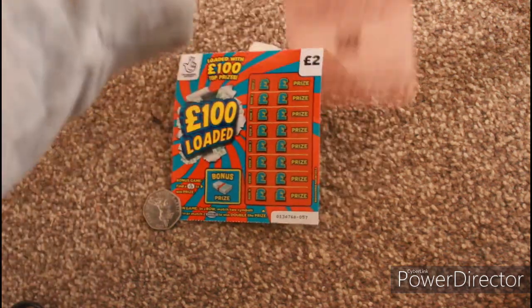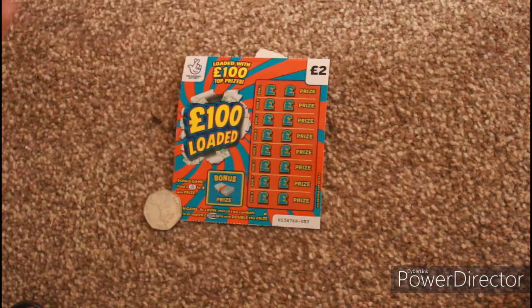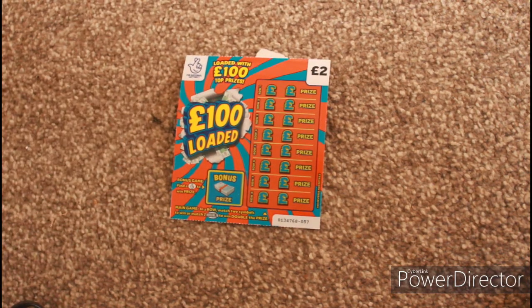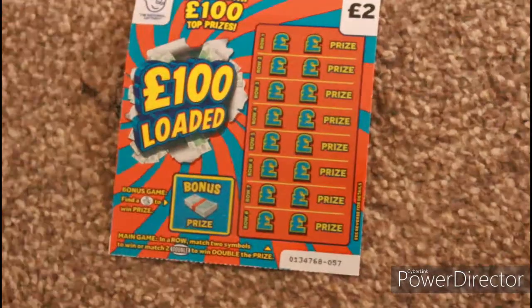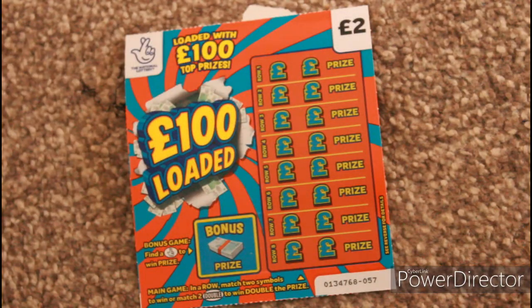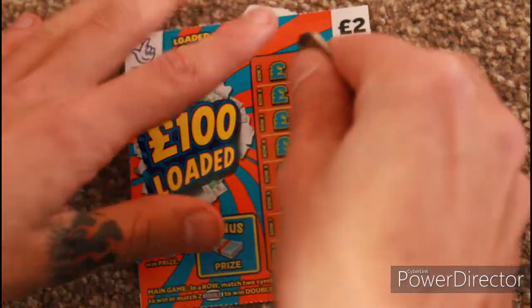As you can see, it is the second today. It's got my lotto lines, and it's a double rollover, so I thought I'd have a go at that tonight. And also, I had £2 left over today, so I got £100 loaded. So let's see what we can get, if anything at all.